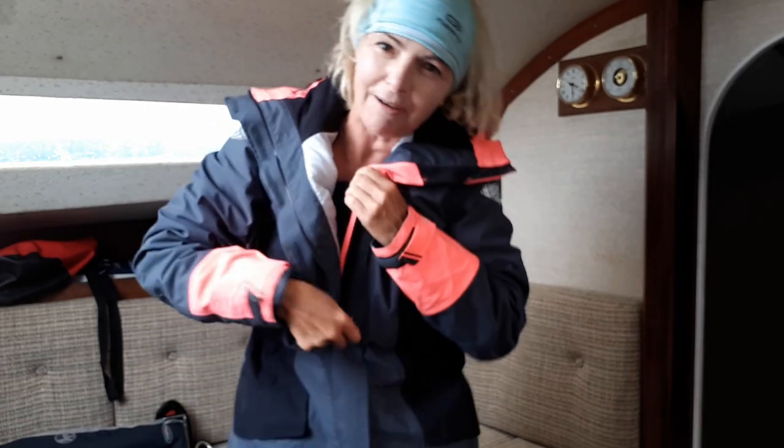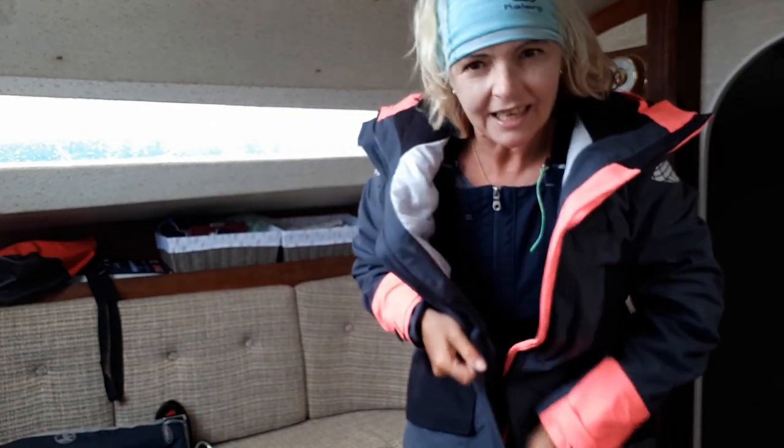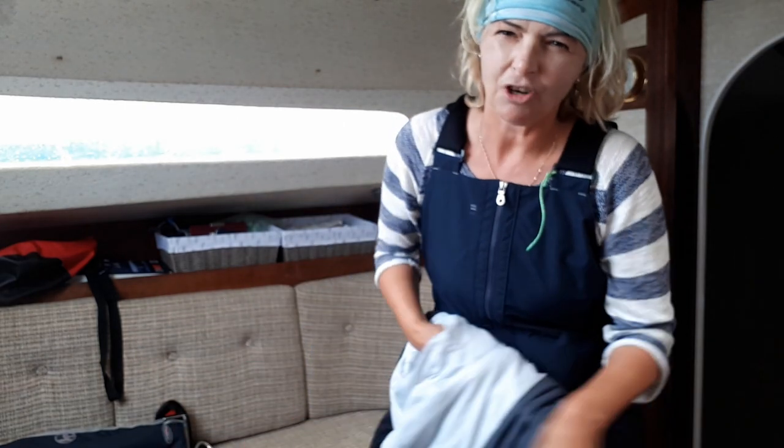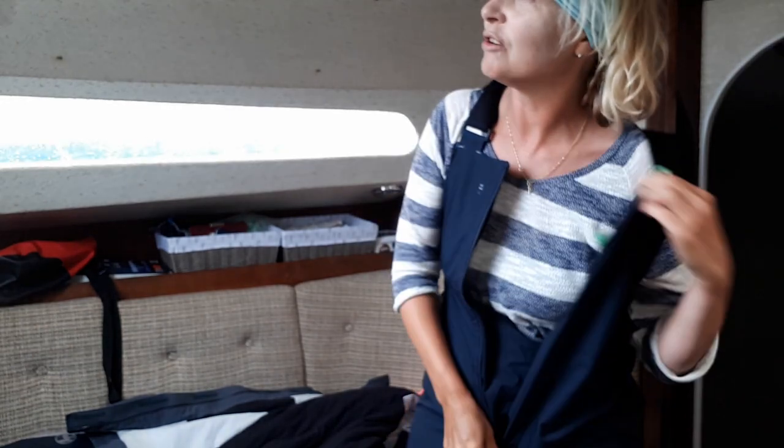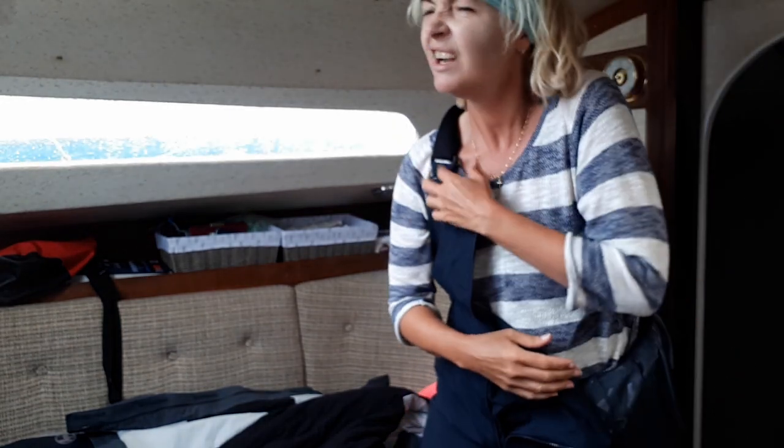Actually, it's nice to have our place, don't you think? Yes, good to be home. So we have today a very good example of Cornish weather. It was sunny, hot. I sat in trousers, shorts in the cockpit, and now it's wet, gloomy, dark. It's not cold, but wet.